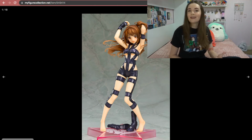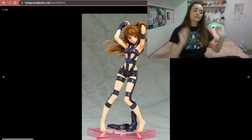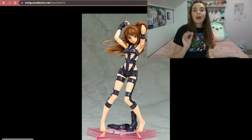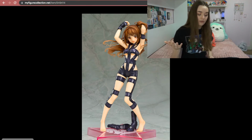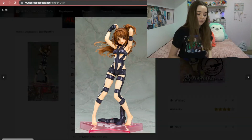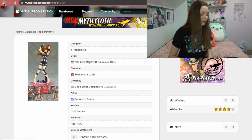And the boots in the back, I'm really struggling with whether or not this is gay panic or if she's just actually a cool figure. But, you know, that's a problem for another day.